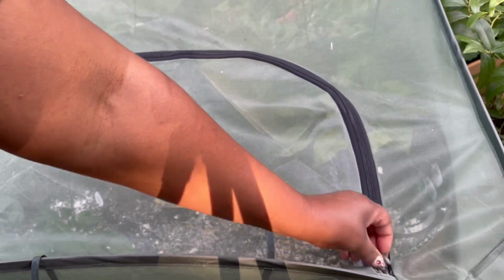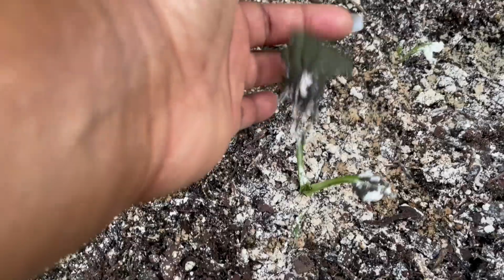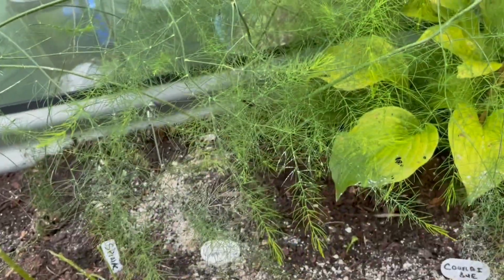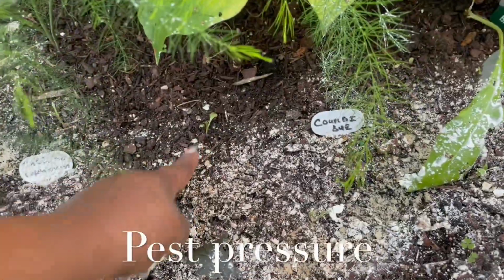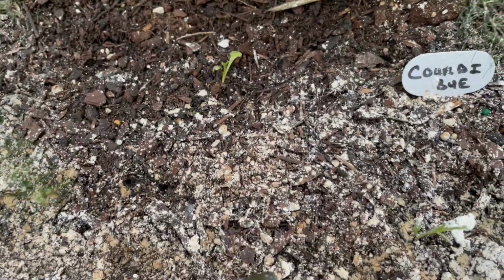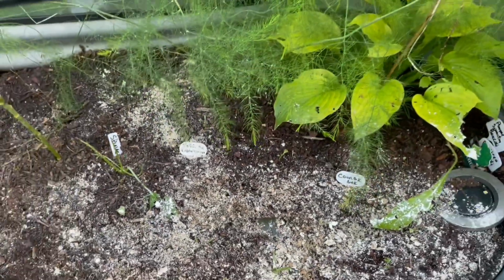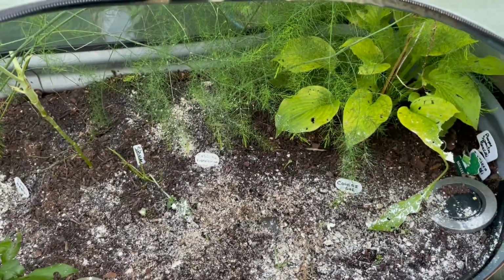This is what made me pull out the tent because my purple lady bok choy got demolished. Here's what was left of it. Got carrots over there. This is my asparagus here, and a hosta. The cabbage is hanging in there. I lost a couple of them, so I'm probably going to be planting more cabbage. This is why it's important to plant more than you need. That way when things like this happen, you have extra backups.